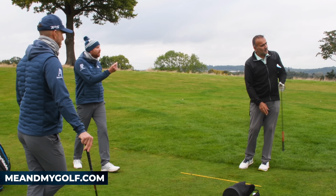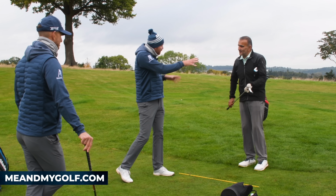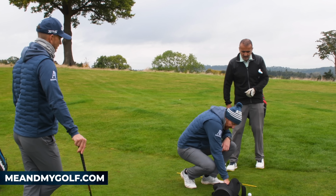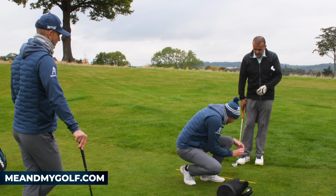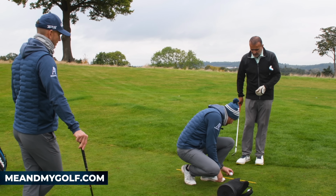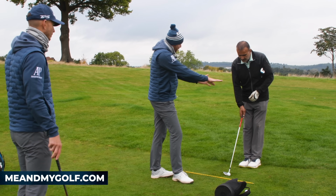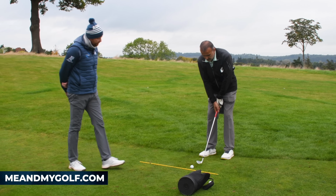Again, I don't want to say too much. What I want to do is point you in the right direction and see what you figure out. So let's maybe have that as a thought. Let's not think so much about where the club is going. Let's make sure we keep it simple. So narrow stance, weight forward, and then just turn the chest to the target. Brushing.